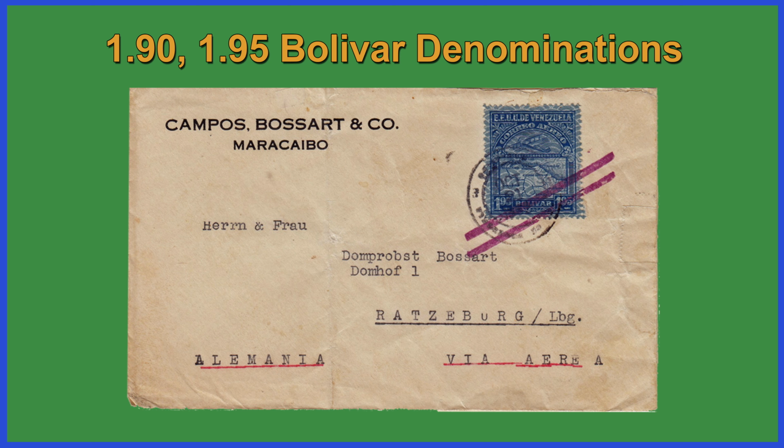The parallel purple lines indicate that the mail was to be carried by one means of transportation before being shuttled to another form of transportation. In other words, it is a jusqu'à cover. A question here is why this is a jusqu'à cover when the proper airmail franking of 1.95 bolivar was used.